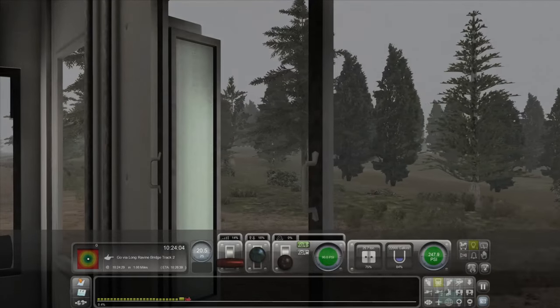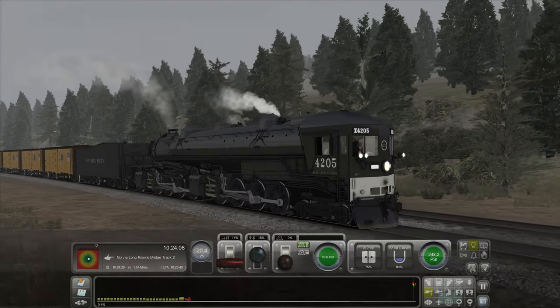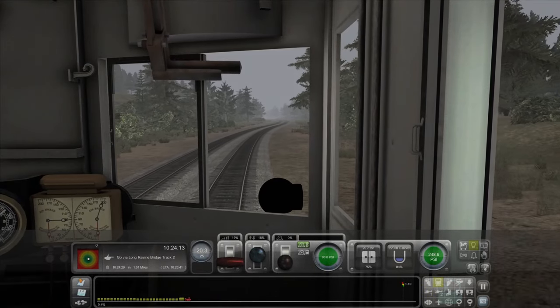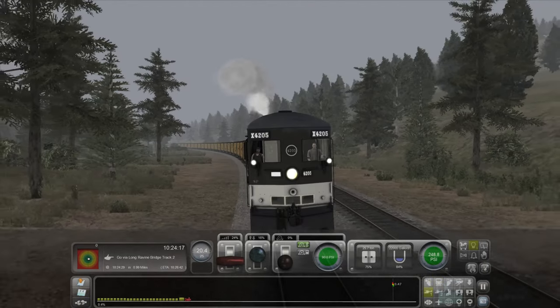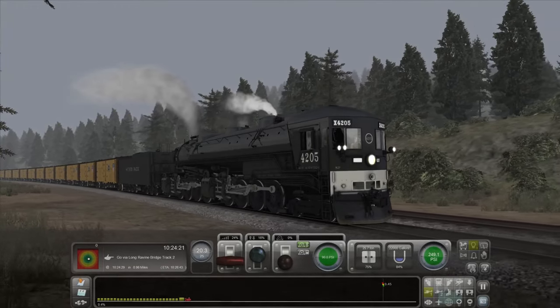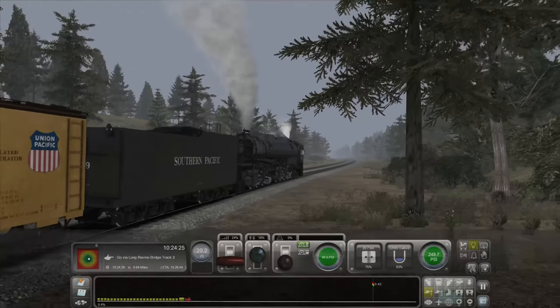But yeah, we can open up windows in this bad boy. This window opens up too. Not sure why. It's kind of a weird window to open up, but it does open up. And yeah, very unique locomotive, like I said. Very, very, very unique. Probably one of the more unique North American steam locomotives out there besides like the Big Boy and all that.